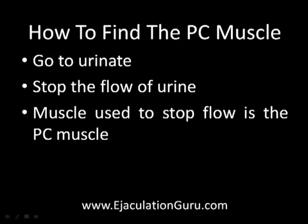But first, how do you find the PC muscle? Where is the PC muscle? How can you figure out what it is? It's actually very simple. When you go to the bathroom, and while you're urinating, just try and stop the flow of the urine. You'll know how to do this instinctively. And how you stop it is you're using your PC muscle to stop it. When you squeeze or tighten it, you block the flow through the urinal tube. That's how you find it. It's as simple as realizing that it's that muscle you use when you go to the bathroom to urinate.